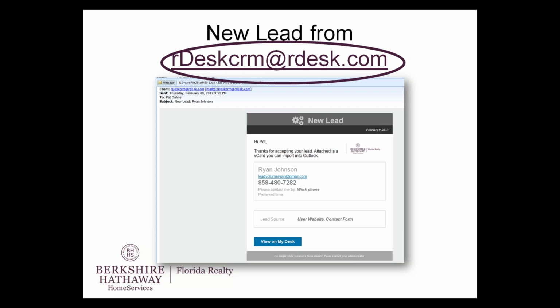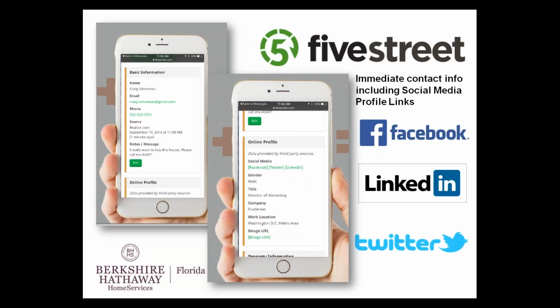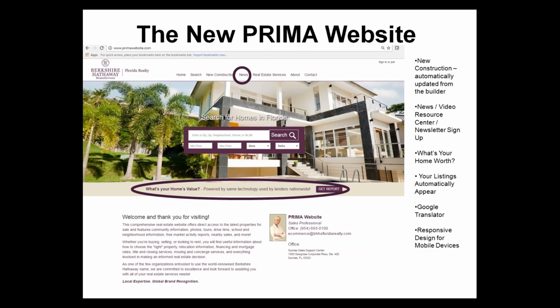So not only that, for Prima Pro members, we also recently added the 5 Street component. So not only are you going to get a lead notification that looks like the OurDesk version, but for our Prima Pro members, you're also going to get a 5 Street inquiry, whether you have it set up as a text message notification that has the social media intel, or through an email notification as well, which has that same information. So let's talk about Prima for just a minute.